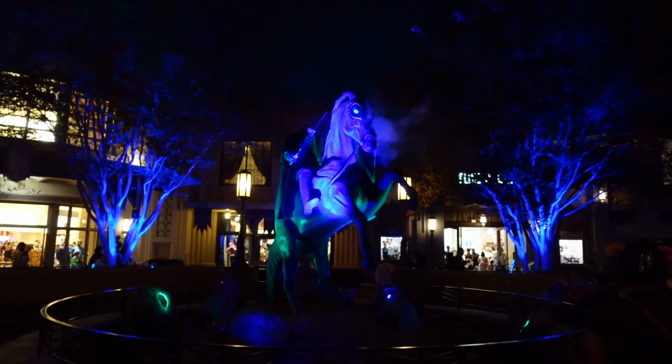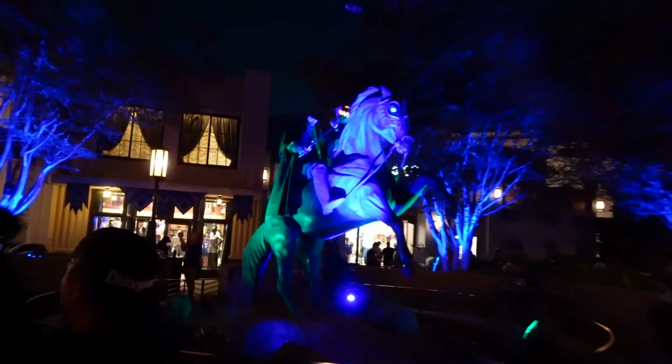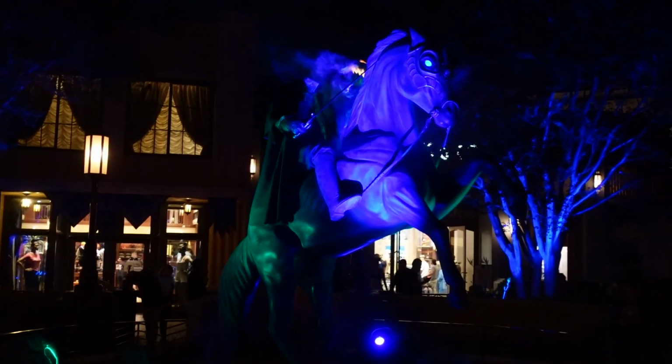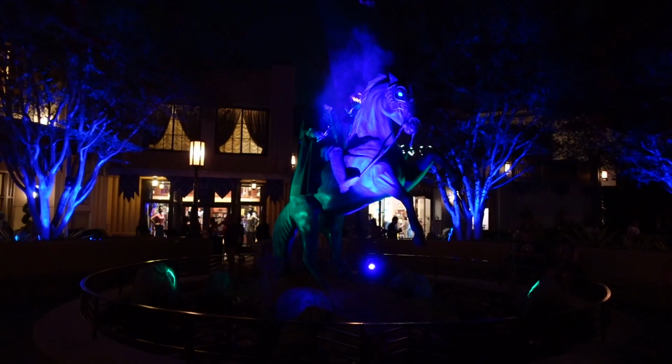We had to make our way over here towards the Headless Horseman now that he's lit up and the smoke is coming out of the horse's mouth and stuff like that, and the head. This is probably one of the coolest things that they have here besides the projections, the lights, and everything that's at Cars Land too. God, man, I love Halloween.